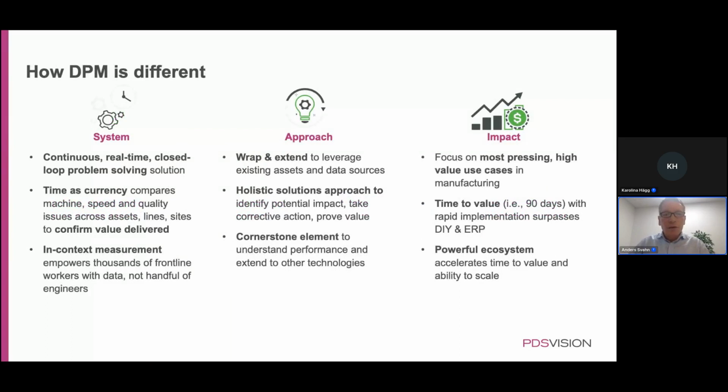How is DPM different? Well, it's really built from 20 years of work, originally from McKinsey, and then brought into this application with all the knowledge that was invested over many, many customer examples and cases around those 20 years. From a system view, this continuous real-time closed loop, self-monitoring, self-measurement solution is really unique. And then time as currency, a time-based performance, not percentage, which is not absolute, but time.